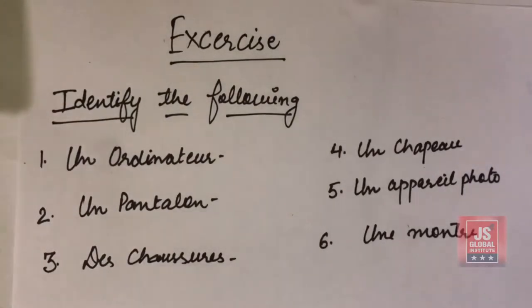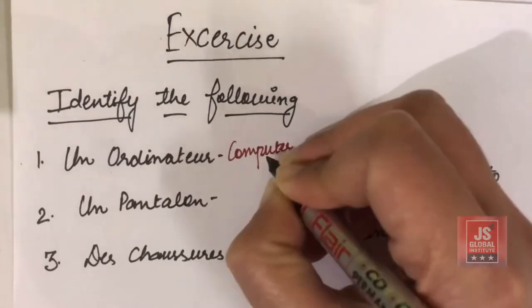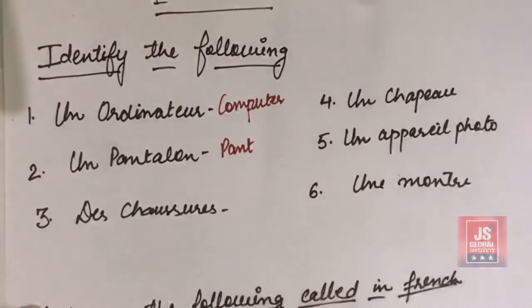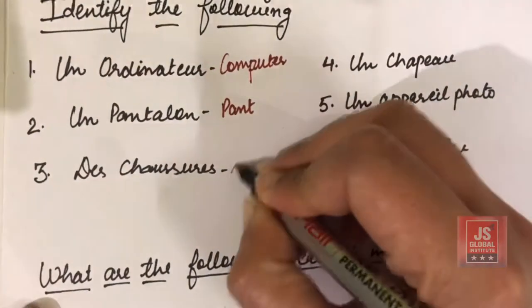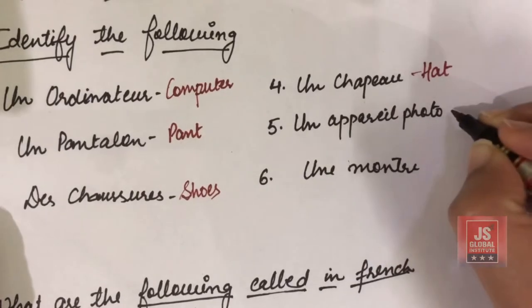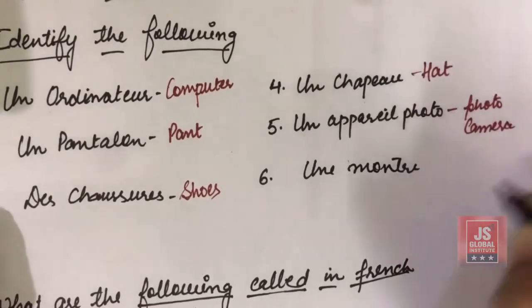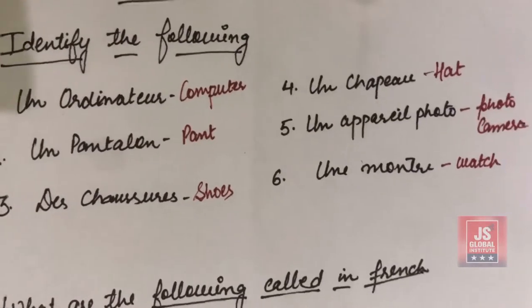Okay, now let's start the discussion. Number one is un ordinateur. Un ordinateur is computer. Next is un pantalon. Pantalon is pant. Des chaussures. What is chaussure? Chaussure is shoes. Okay, next is un chapeau. Chapeau is hat. Un appareil photo is photo camera. Next is une montre. Montre is watch. So these are the answers for the respective questions.